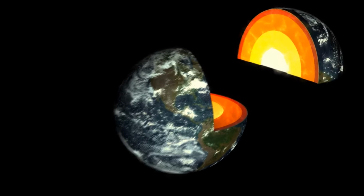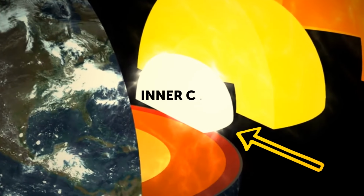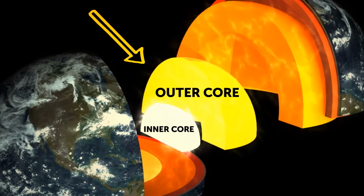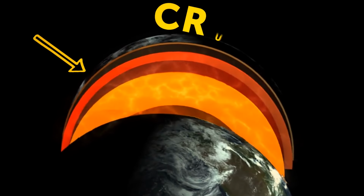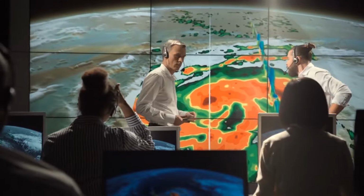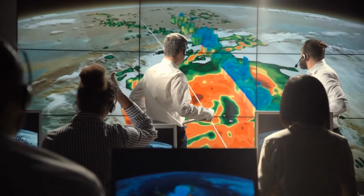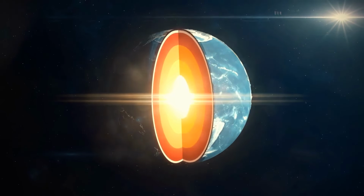The Earth has three main layers: two parts of the core, the dense, hot inner core and the molten outer core. Then comes the mantle. And then follows the thin crust, the surface that supports life as we know it. At least, that's what we thought, because now scientists found a new mysterious layer located deep within the solid inner core.